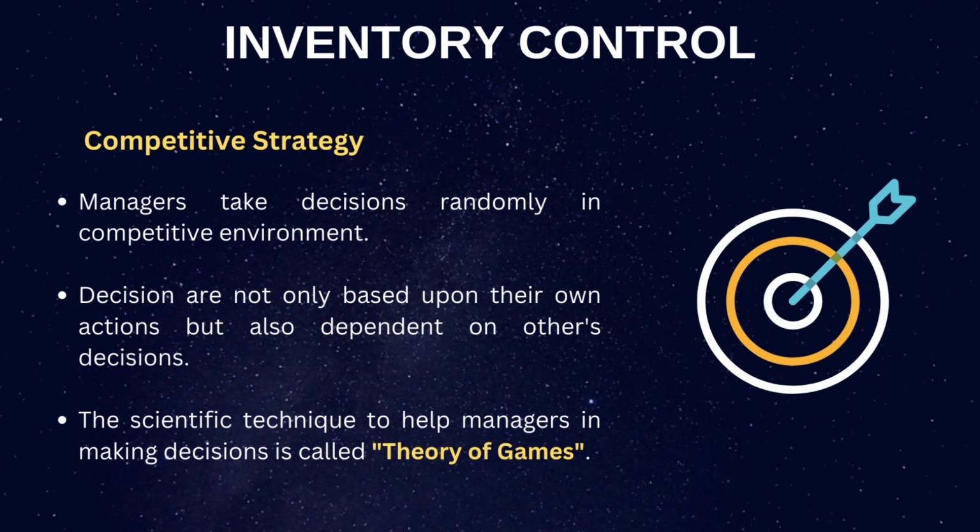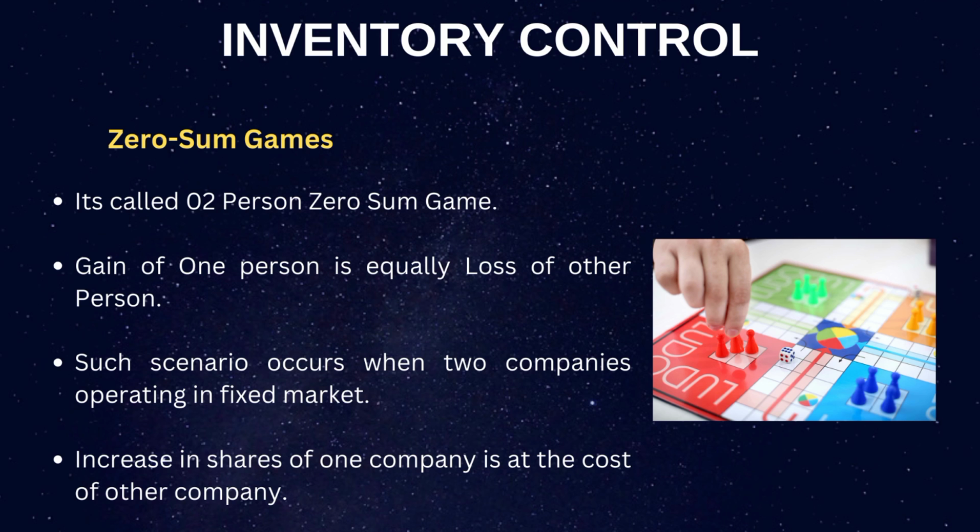The competitive strategy. Managers take decisions randomly in a competitive environment. Decisions are not only based upon their own action but also dependent on other decisions. It is very important for engineering managers. The scientific technique to help managers in making decisions is called theory of games. And what is theory of games? Next slide: zero-sum games, called the two-person zero-sum game. The gain of one person is equally the loss of the other person.